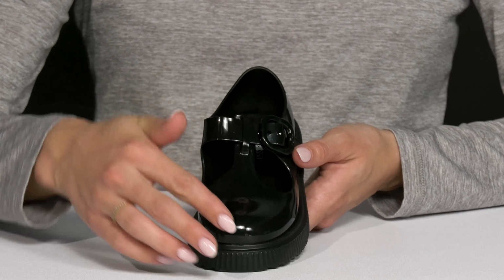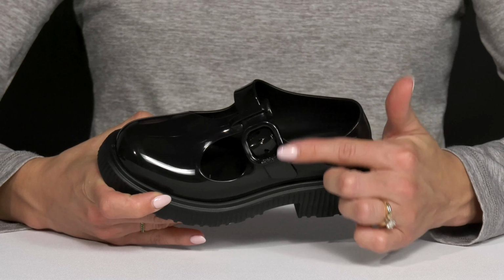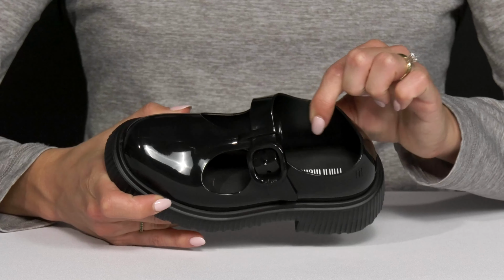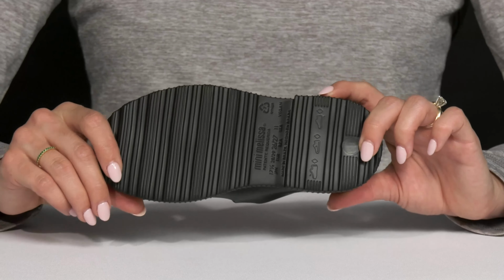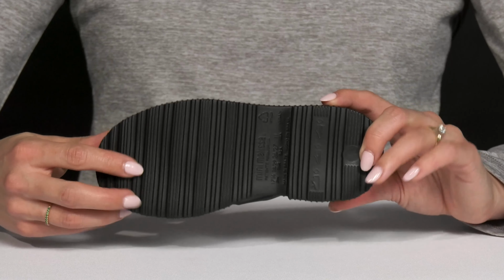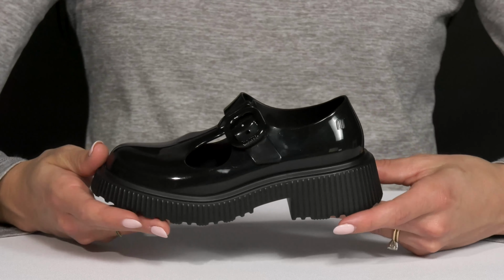They have a closed toe, so these can be worn during any occasion, and then the buckle closure is adjustable. They offer a lightweight and soft synthetic lining, a cushioned footbed, and then a synthetic outsole that is grooved to help with traction. I think these are going to look super cute when your kiddo wears them with a plaid skirt.